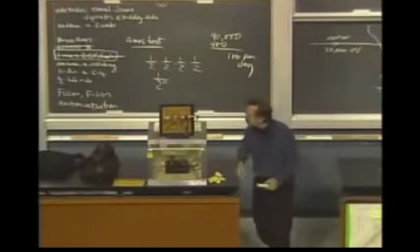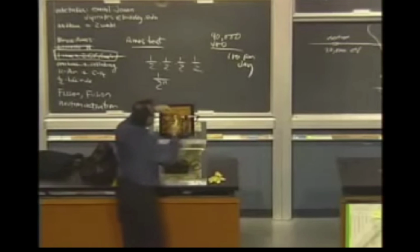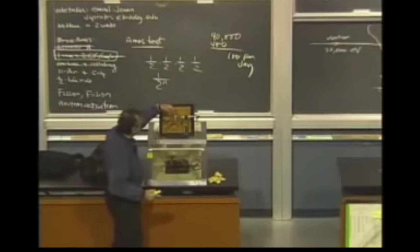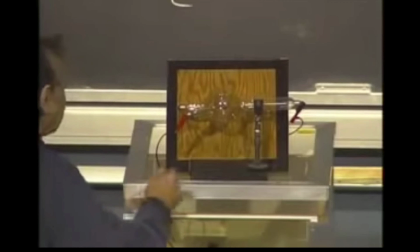Anyway, that's how we have a little x-ray device here. Here's one of these tubes. The electrons come off. They're accelerated this way. They hit that little piece of tungsten. The x-rays then shoot out from the side of the tungsten, in this case against the wood. So if I put this in here, we can actually make it work.